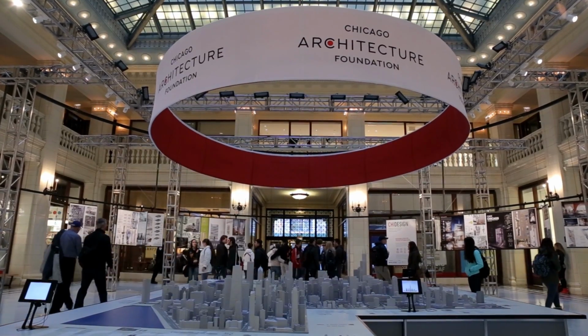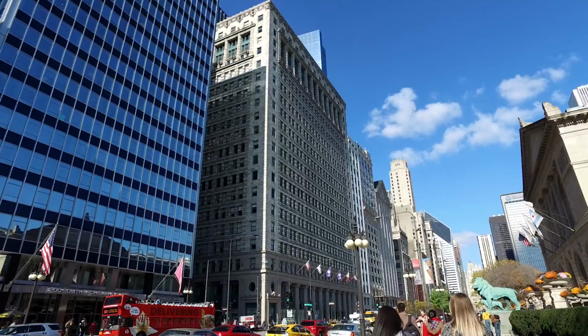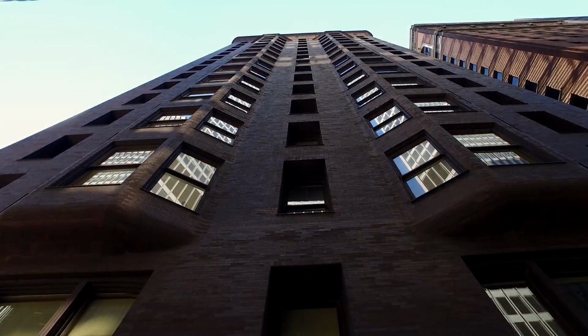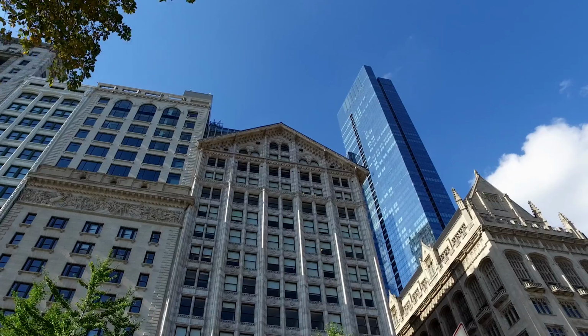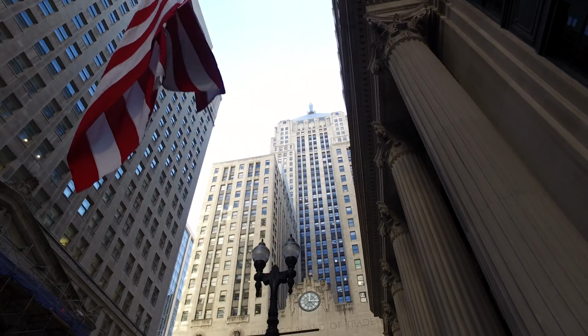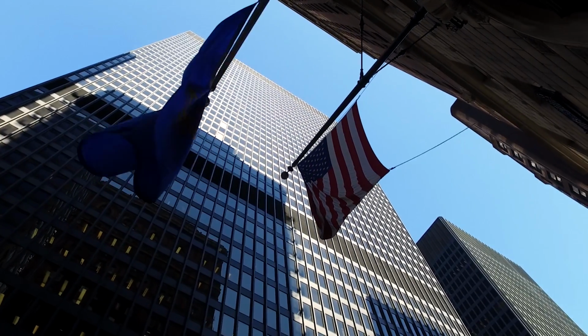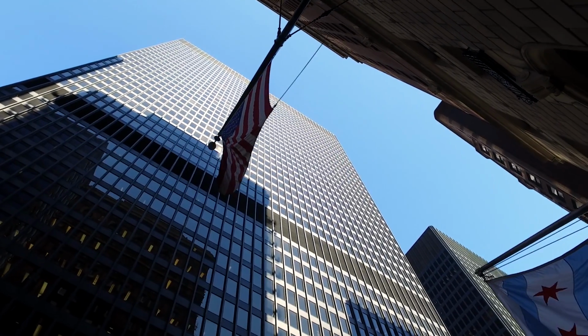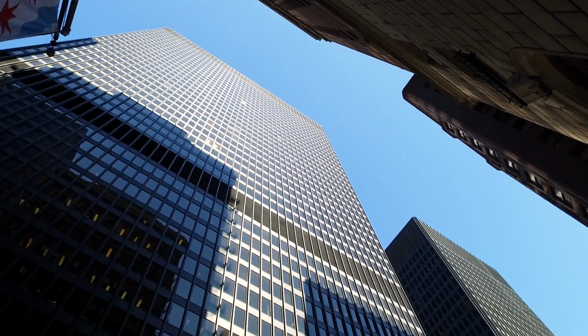There's a lot of fantastic architecture in the Loop, and a lot of famous architects wanted to come to the Loop to design buildings. You have incredible early skyscrapers like this building, the Monadnock building, the Rookery, but you also have other styles of architecture and buildings, like in the Art Deco era, that just really epitomize that style of architecture, like the Chicago Board of Trade building for Art Deco. And then we have all of these Mies van der Rohe high-rises like the Federal Center or IBM Plaza that are really the epitome of modernism in the international style.